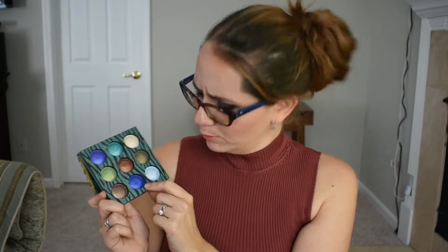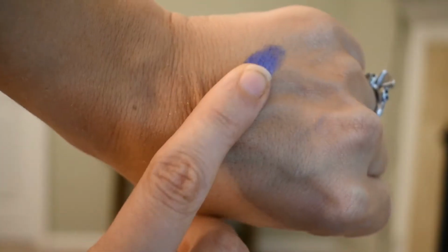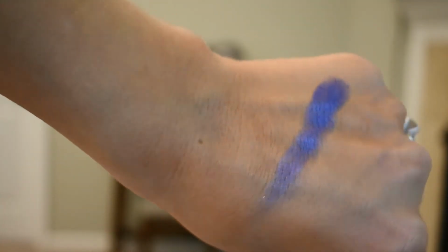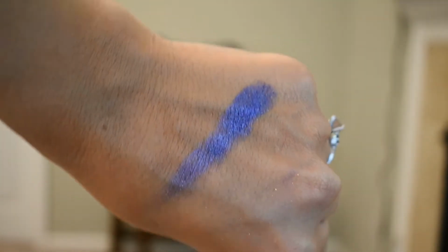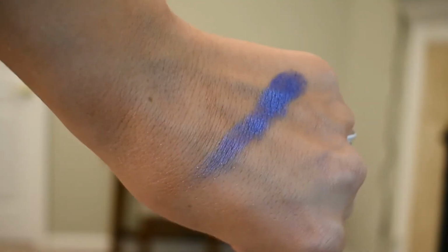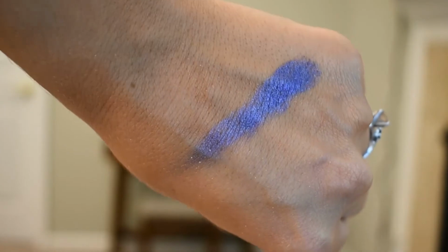In the BH Cosmetics Wild and Free palette, my favorite shade is this bottom periwinkle bluish purple shade. This is a metallic periwinkle that looks great as a lid shade, under the eye, or just whatever kind of interesting eye look you're going for that day.